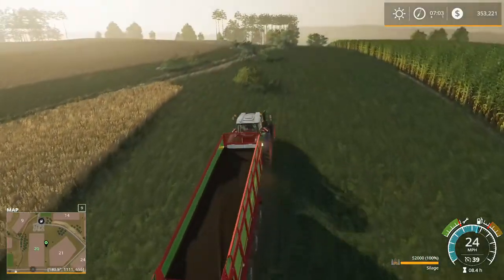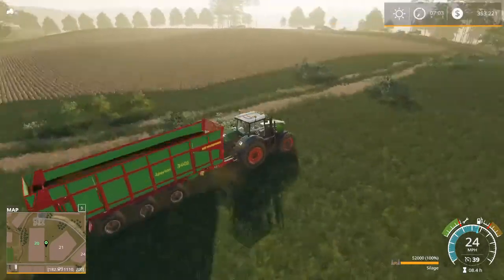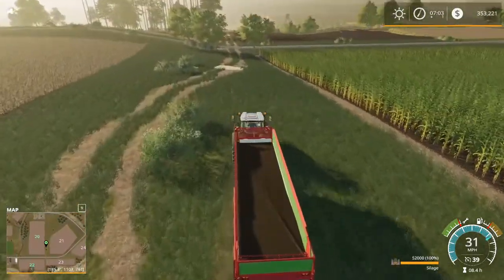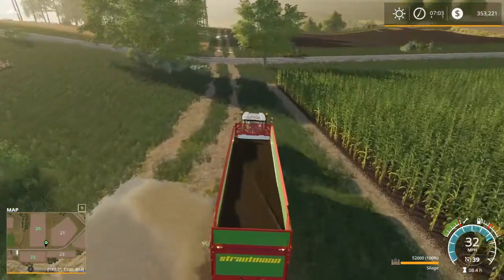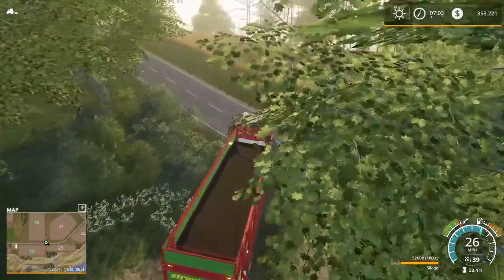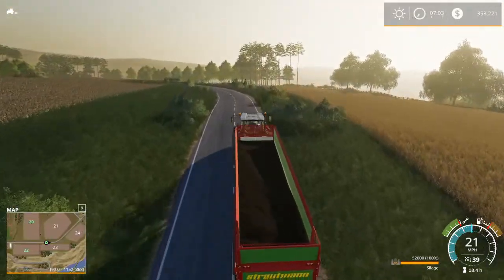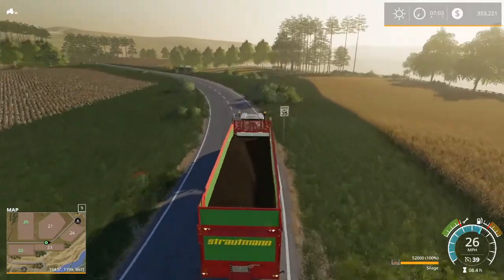And oh yeah, I was going to give you a crash count. I honestly did not crash on the way back to the farm. I kept all four wheels on the ground, and nobody is worse for the wear after my trip back, so.